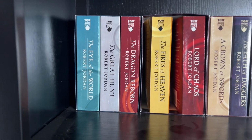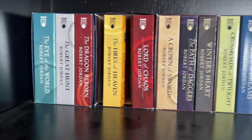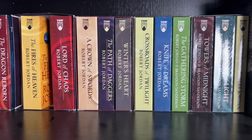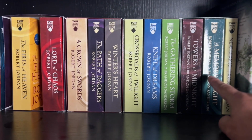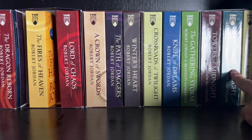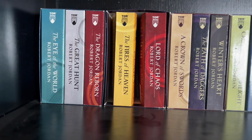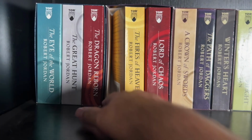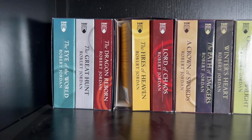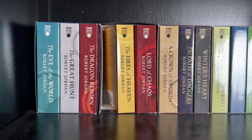Alright, so first things first. On the top here, I have the Wheel of Time series, all the way to New Spring. New Spring is the prequel to Wheel of Time, and so all the way to Memory of Light, of course. These are all just the paperback box sets. So the fourth one, Shadow Rising, is supposed to be right there. It's missing because I'm currently reading it. So that's what we got for the first thing.